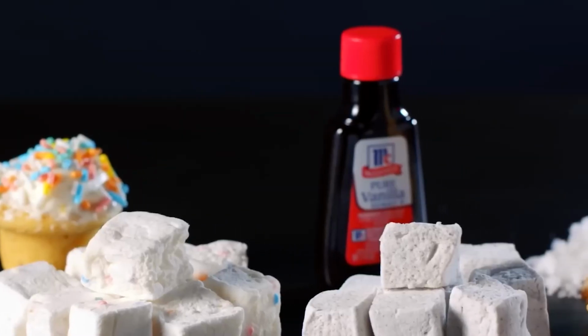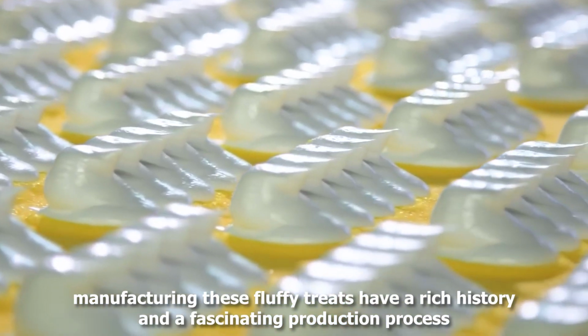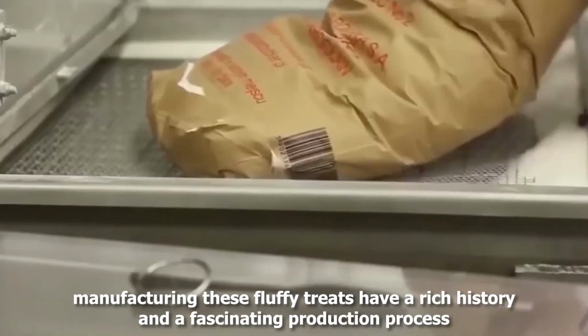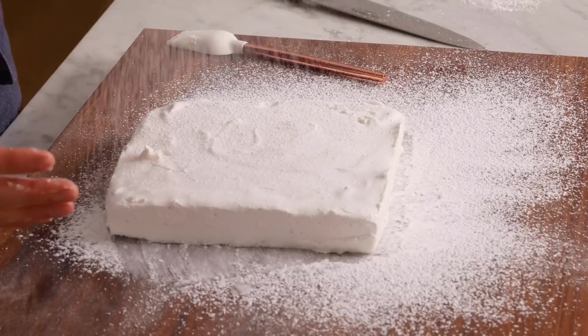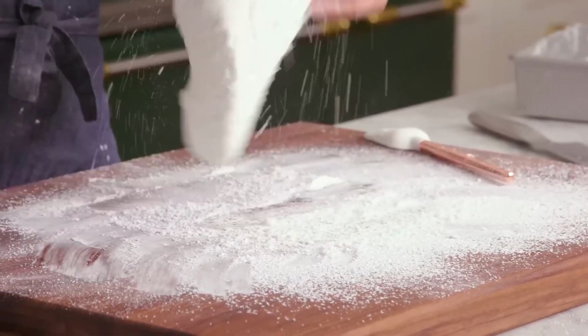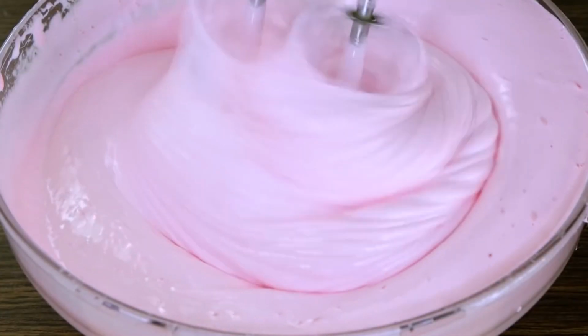And that's a wrap on how marshmallows are made. From their ancient origins to modern manufacturing, these fluffy treats have a rich history and a fascinating production process. Whether you love the homemade variety or the consistency of store-bought marshmallows, there's no denying their appeal.